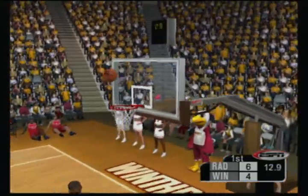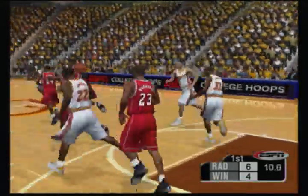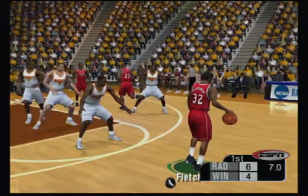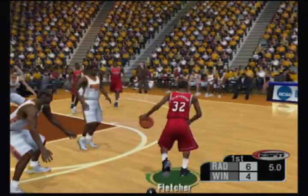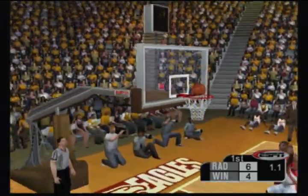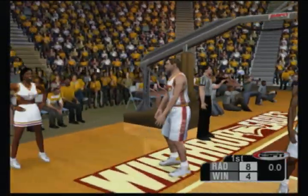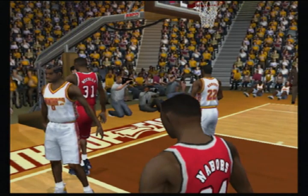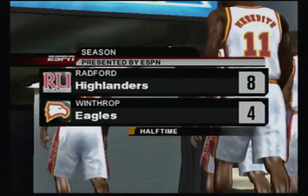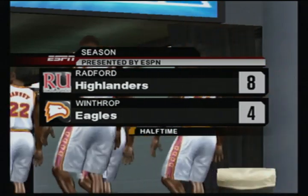With the shot, Works hits the front iron on that shot. 2-point differential between these clubs. Neighbors lays it in. The clock runs out. We're heading to halftime. The score, 8-4.